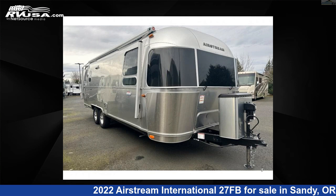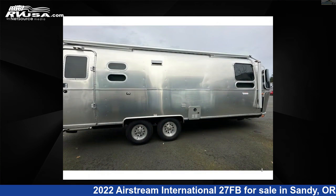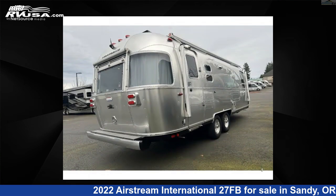This 2022 Airstream International 27FB is a travel trailer RV. It is located in Sandy, Oregon, 97055 and is offered for sale by Johnson RV.